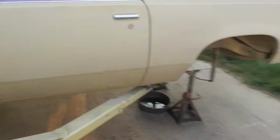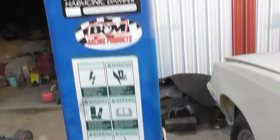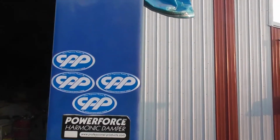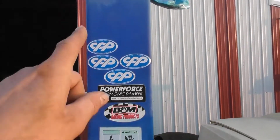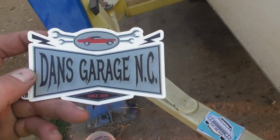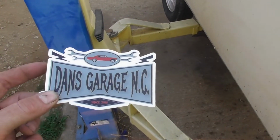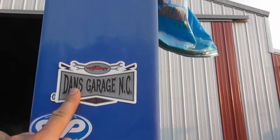Also out here, been putting some stickers on the lift. Call it my Tower of Power. I got some stickers here I got from a viewer, I guess, and another YouTuber sent me stickers. I'm gonna go grab them. I'm gonna stick it on there. Alright, went and grabbed what Dan from Dan's Garage NC, which stands for North Carolina. He has a YouTube channel and he sent me these stickers. And I'm gonna put this one right here on my Tower of Power.